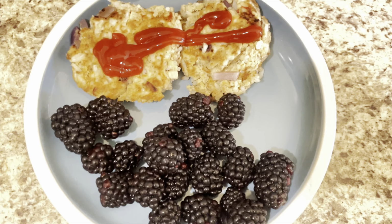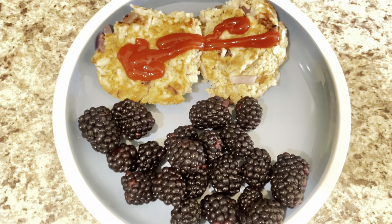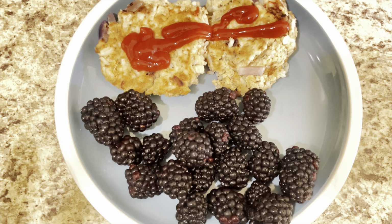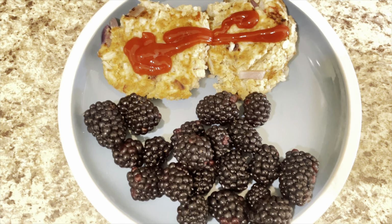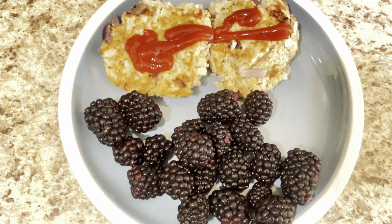Okay, my chat partner. So here's my lunch, 2 salmon cakes and some blackberries. Guys, fresh fruit and protein, a good, nice snack. This could be a snack or a good lunch. For me, this is my lunch.